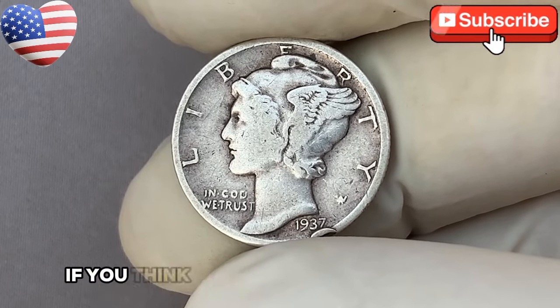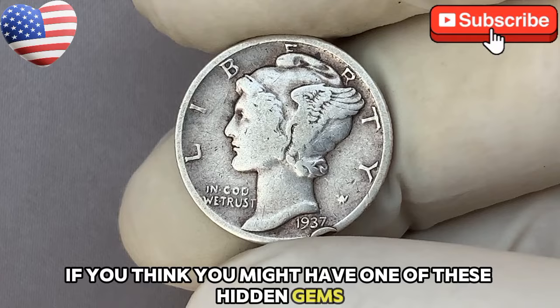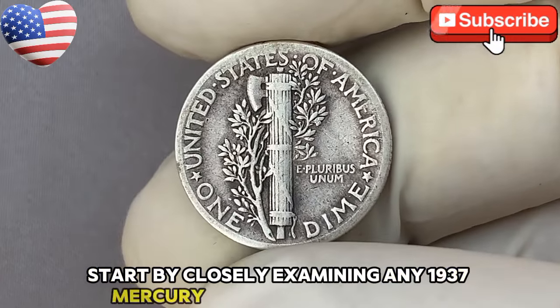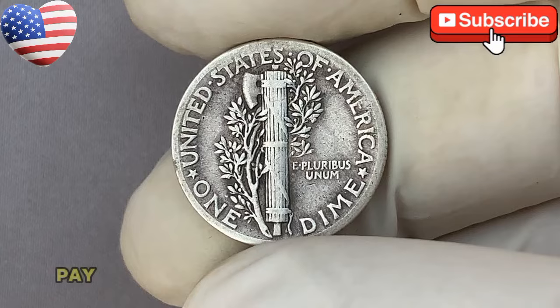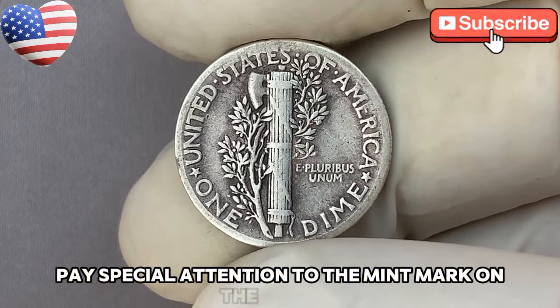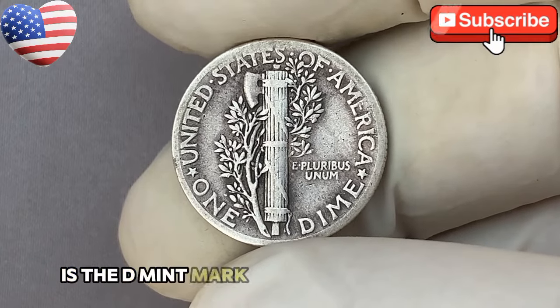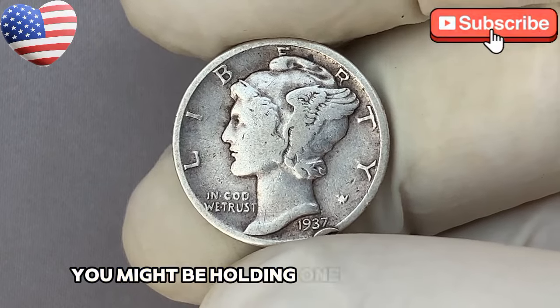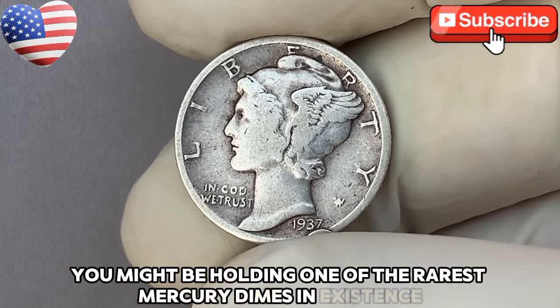What should you do if you think you might have one of these hidden gems? Start by closely examining any 1937 Mercury dimes you come across. Pay special attention to the mint mark on the reverse. Is the D mint mark small and close to the rim? If it is, you might be holding one of the rarest Mercury dimes in existence.